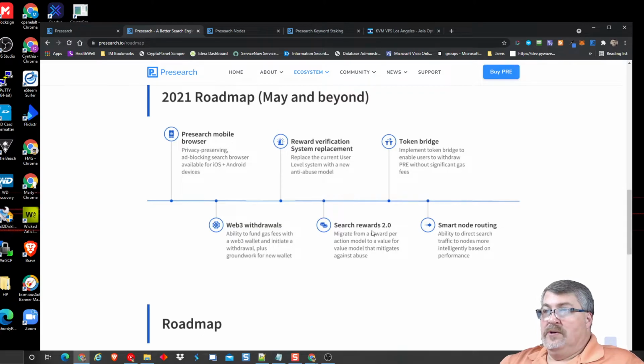So search rewards. Let's go ahead and talk about that for just a minute. When you first sign up with PreSearch, they're going to give you 25 pre-tokens. So at 39 cents apiece, that's pretty cool just for signing up.